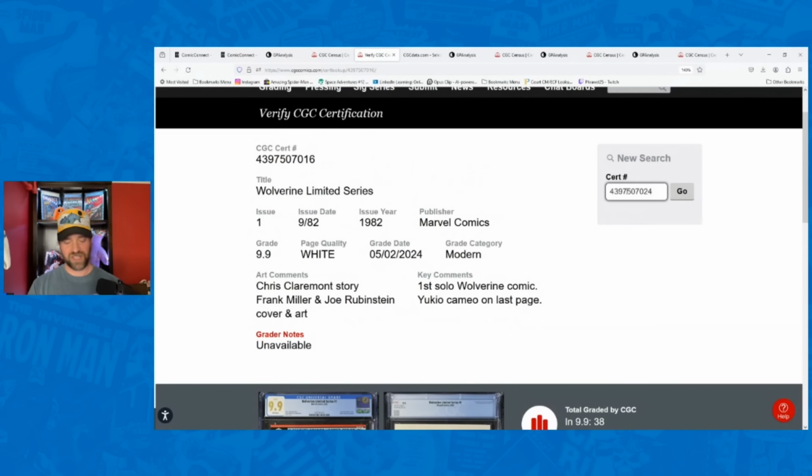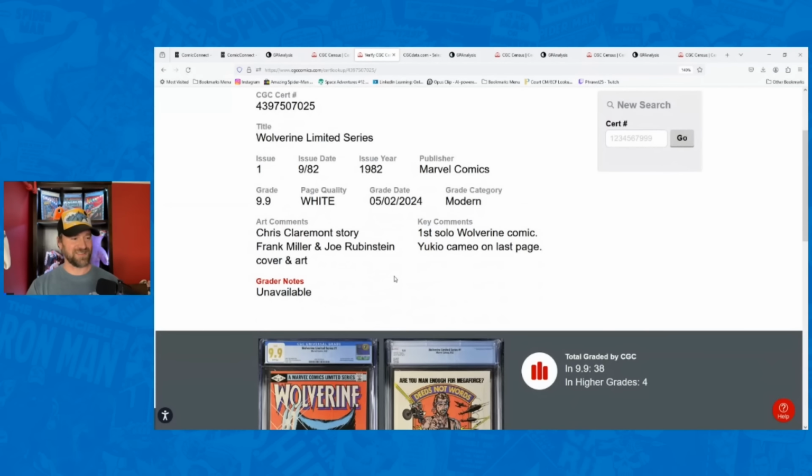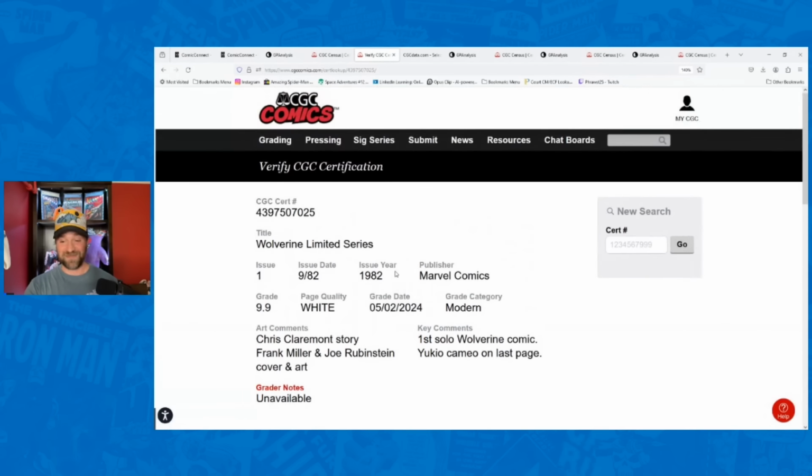Then let's go check out #25, 9-9. So this submission with 25 Wolverine limited series #1s came back with 21 9-8s, 3 9-9s, and 1 10. I mean, it seems like this is what's going on.